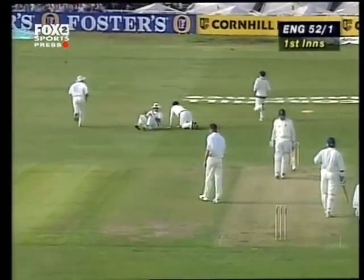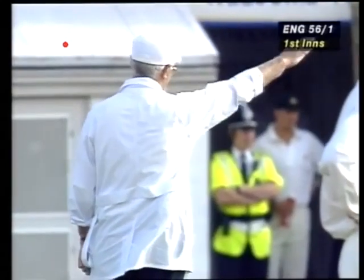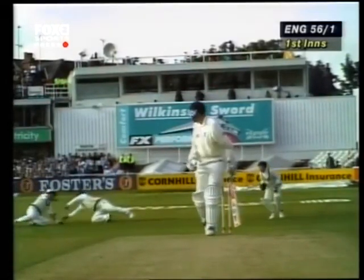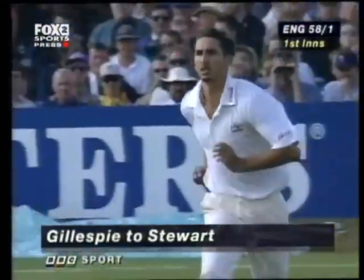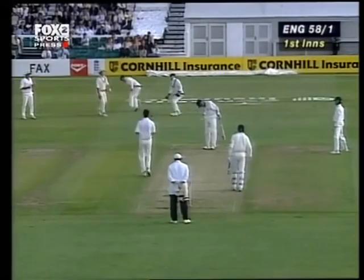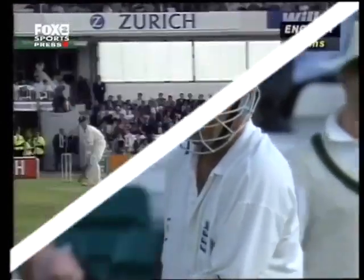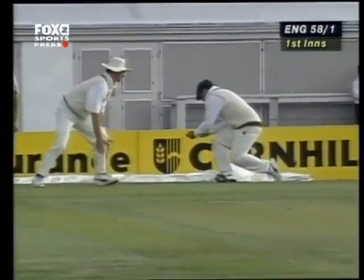Well, that's beaten a lot of them. Paul Reiffel went wide of the crease just to change the angle. And he did most of the hard work by finding the outside edge. Well, this one was pitched up a little bit. See, it was a beautiful leg cutter.